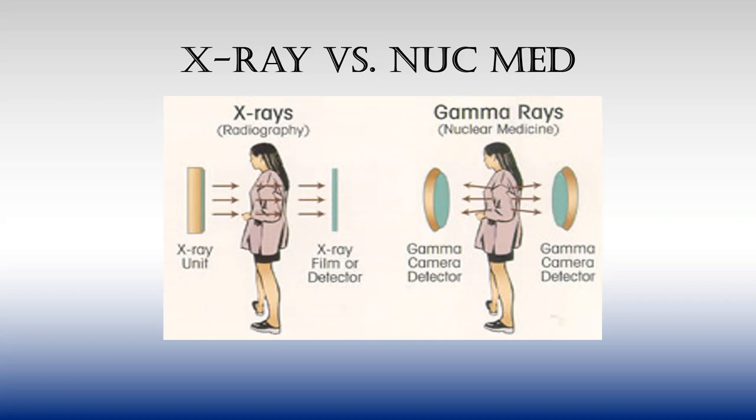Nuclear medicine imaging enables visualization of organ and tissue structure as well as function. The extent to which the radiopharmaceutical is absorbed or taken up by a particular organ or tissue may indicate the level of function of the organ or tissue being studied. Thus, diagnostic X-rays are used primarily to study anatomy. Nuclear medicine imaging is used to study organ and tissue function.